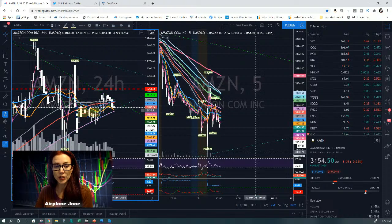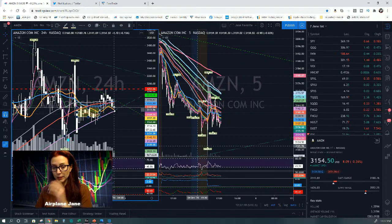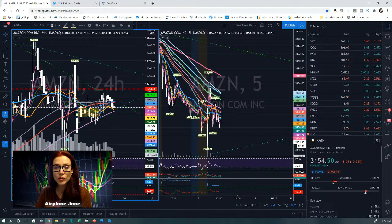So I'm being cautious. I'm waiting to see a little bit of downside to take $130 to $200 to the upside. I'm being patient, right? This is risk reward management.